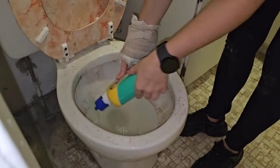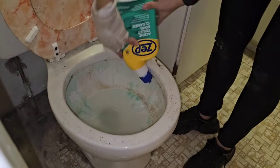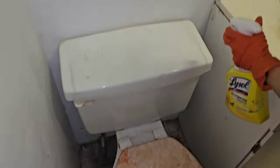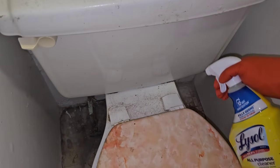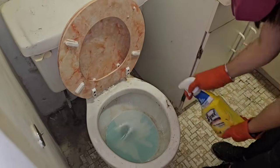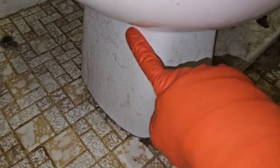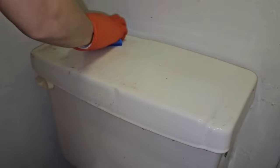Okay, so the next step is the toilet. In the bowl, I use a Zep cleaner, and after I spray it all around with Lysol, which kills bacteria and germs. And after, I'm just scrubbing all around.